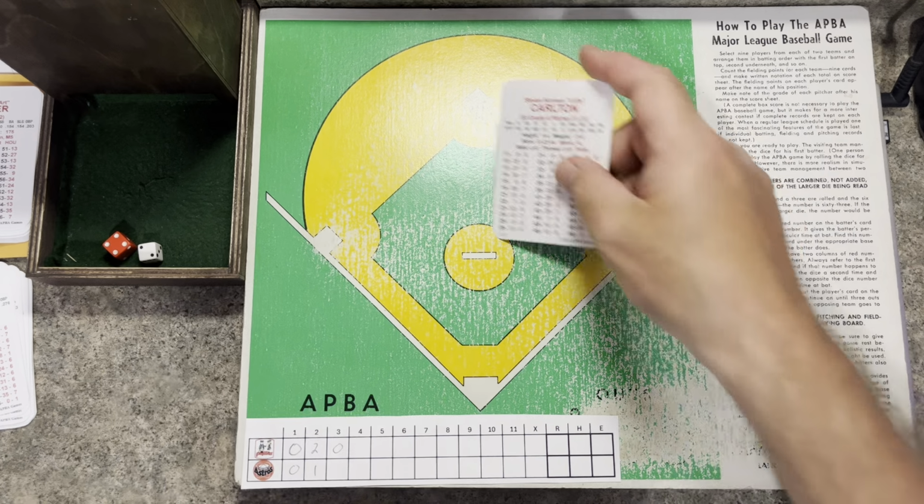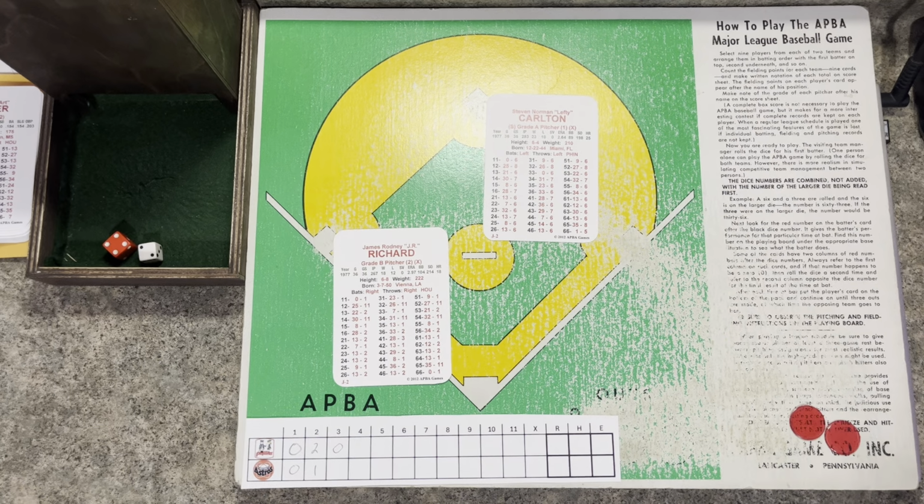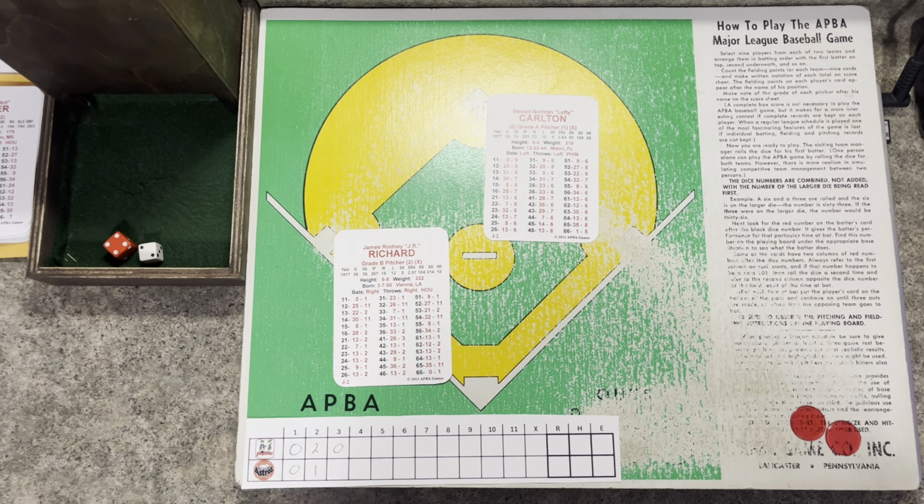All right, Carlton comes out. He will face Richard and the top of the order. And Richard is no slouch on hitting either. J.R. Richard has appeared in 9 games. He's batting .273. He's got 2 triples. Got his 2 RBIs. Actually, he's got a 3-game hitting streak going on.